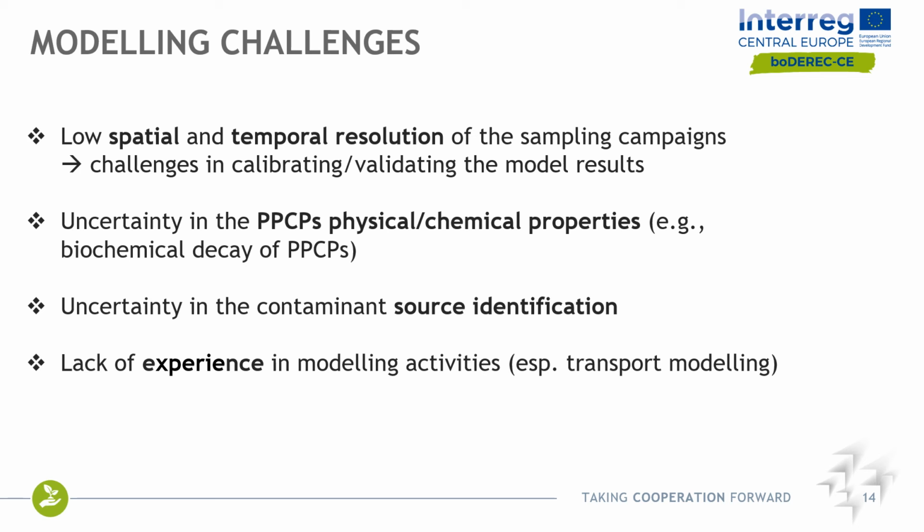So the challenges that we have identified in this project are related to modeling PPCP in situation where we have a low spatial and temporal resolution of the data available. And this is a common problem in several situations due to the fact that, as we said in the beginning, measuring PPCP is something new, is something difficult, and therefore we cannot expect to have very long time series or very spatially distributed information related to the concentration of PPCP in the environment.